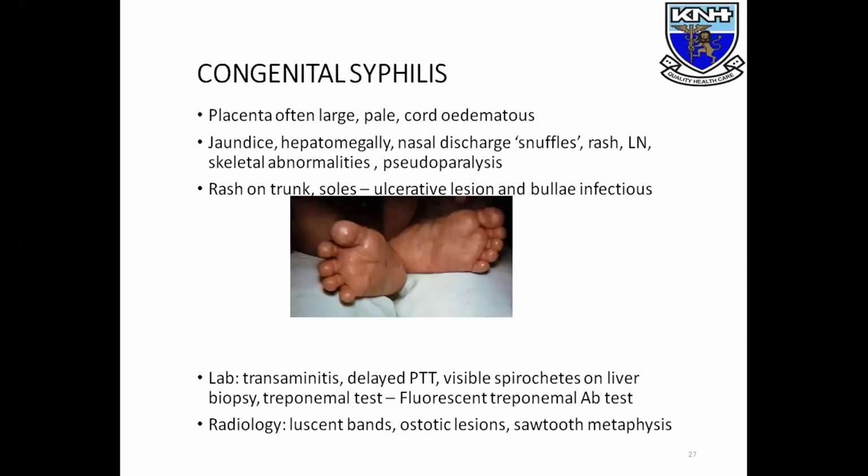So this is how it presents. The placenta is often large, pale, and the cord is described as looking edematous. The baby may present with jaundice, hepatosplenomegaly, a nasal discharge that is just sort of snuffles, a clear rhinitis. There's a generalized rash, and what is classic about it, you can see it's usually also on the palms and soles, so it can be on any part of the body.